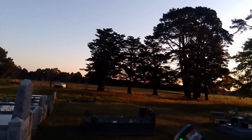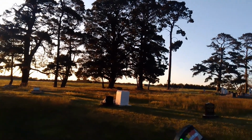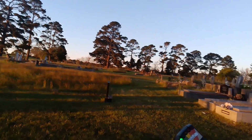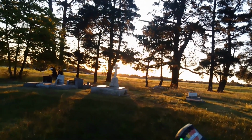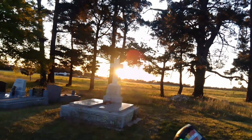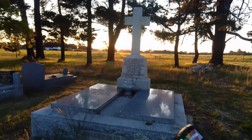To be honest, it feels like a very quiet cemetery when it comes to spirit activity. And that's okay, because sometimes you do get that. Quite a nice looking one though. Somebody needs to come and mow the lawn. This one here has got me attracted to it. Quite like this one.